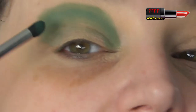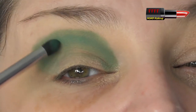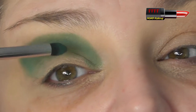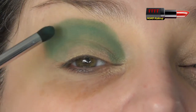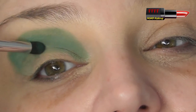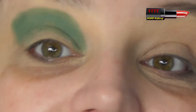Right, now I'm going to pick some pigment up and concentrate on sorting out any patchiness. So we tap gently. I'm holding the brush right at the end, so I put as little pressure on my eye as possible. I'm just going to pat to add pigment where there are patchy areas. And yes, even though this area is going to be disappearing back in, I still pay attention to it.